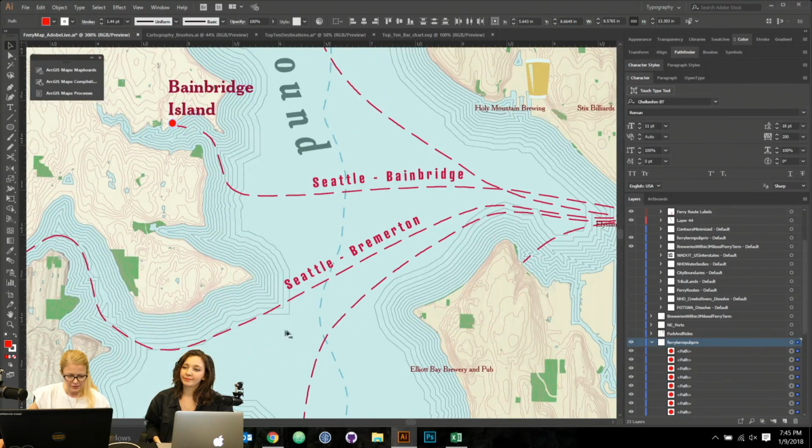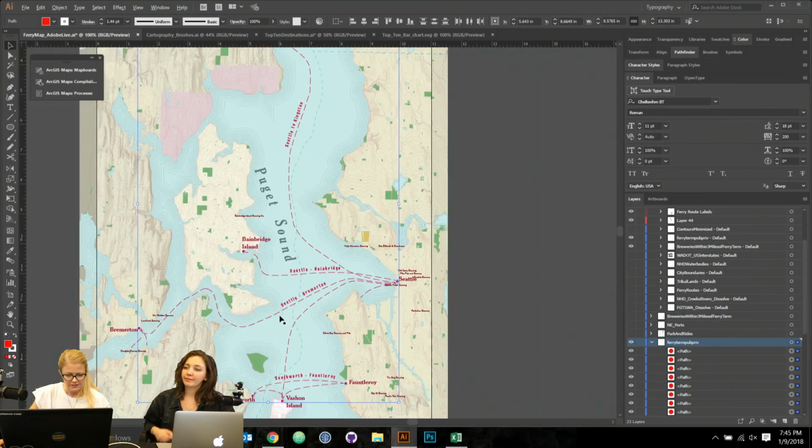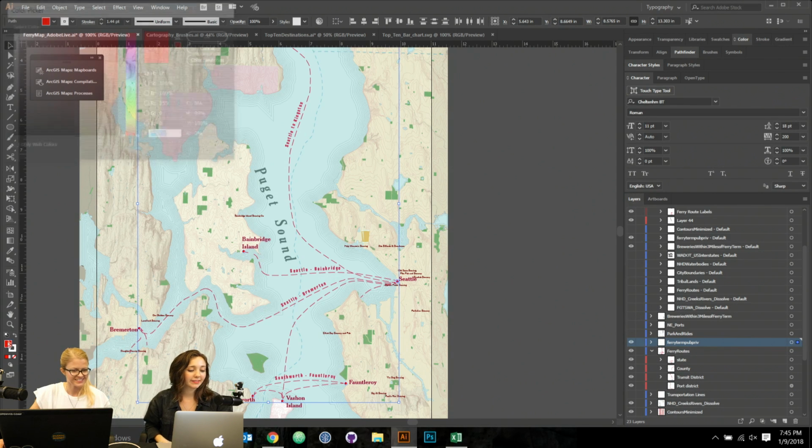So, this angular part of the water, that's obviously not a natural look. I would go back and change that. Same with this zigzaggy thing. But we'll just move forward. Cool. Act like we wanted to do that. It was on purpose. Yes.